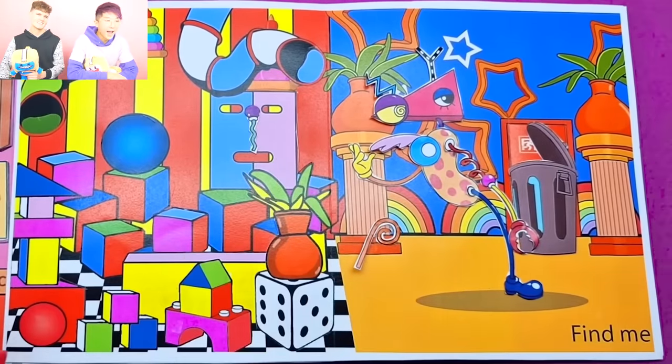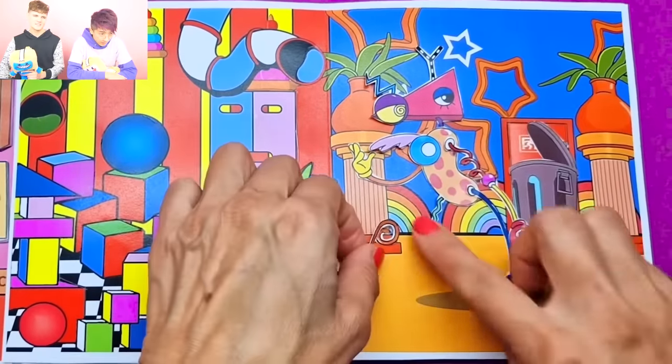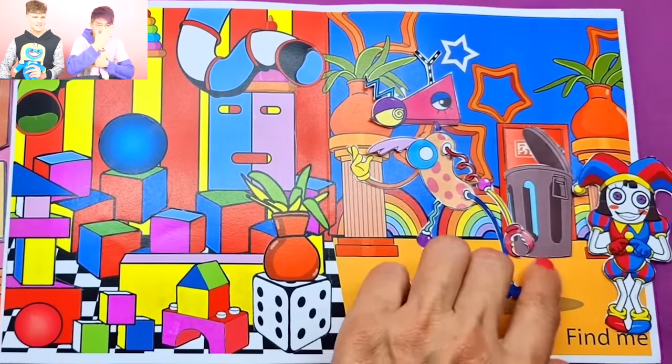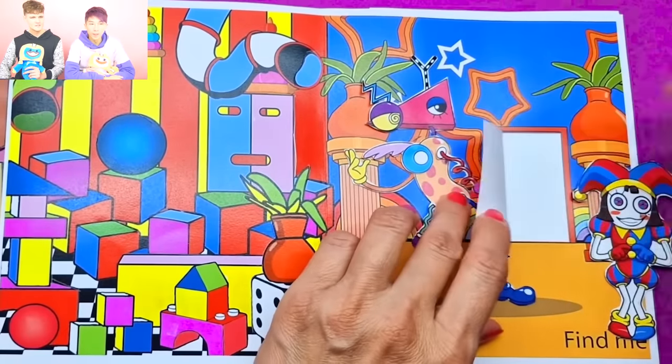Yep. Nice. Wow, this is so cool. This is great. Yes, sir. There it is. We found you, Zubul. There's Zubul. And now Pomni's happy. Nice. I would be happy too. Nice. Another exit door. Next page.